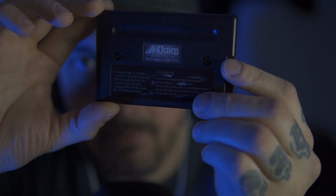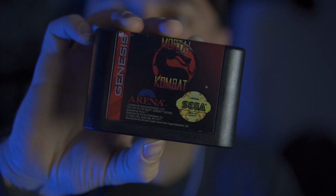There's the back. Yeah, this cartridge is definitely loose. I'm gonna have to see about tightening it. But yeah, there's MK. Have you guys seen the new Mortal Kombat trailer? It looks sick.